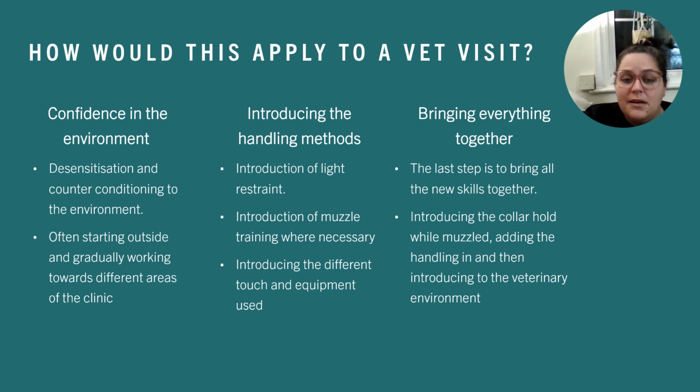We introduce the different equipment and touch that will come in different ways for different dogs. Some dogs are happy to be touched already. They absolutely don't mind that. So we just have to teach them the way in which we're going to touch them for the vets. Some dogs might be really worried about touching certain areas, particularly things like ears and eyes. They can be quite worrying for dogs. So we might have to desensitize that and counter condition that first, and then bring everything in together.